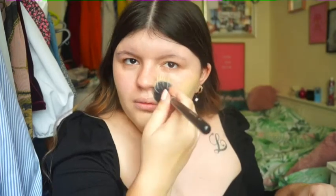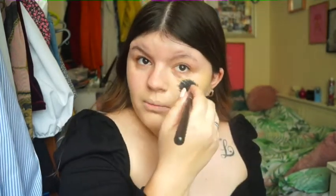Okay, let's see. And we're also going to see how long it stays on for, the longevity. So I'm going to apply a lot less powder today, because I obviously want to see how the primer works for itself, because primer helps keep makeup on for a long time. So I want to see what the primer does for itself.